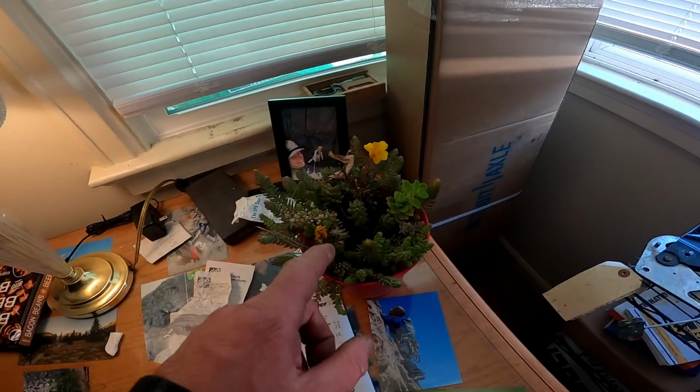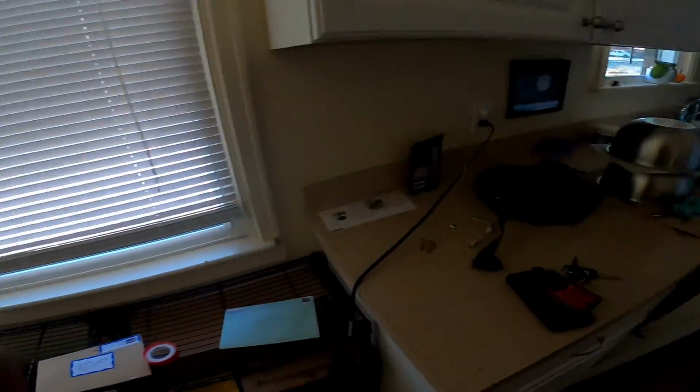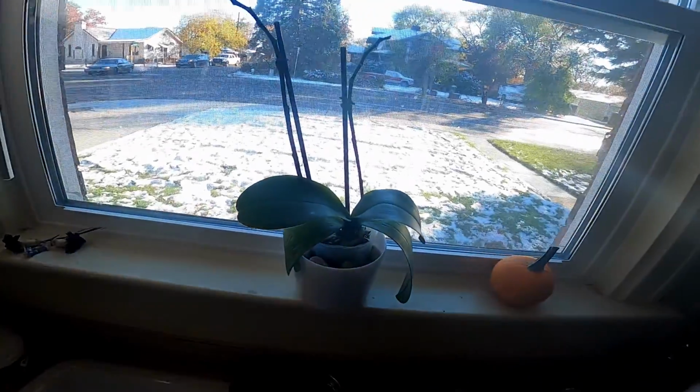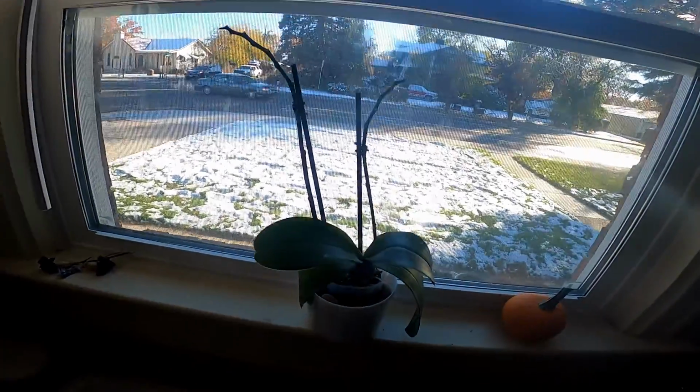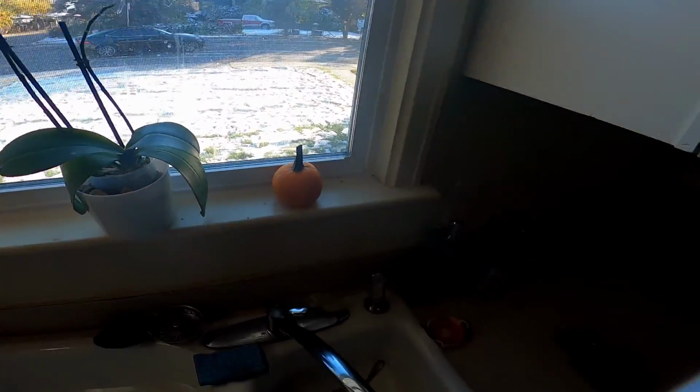Howdy Mott, this is a tour of all my plant friends. Over here we got this pot with some succulents and one lonesome marigold. I've got a cute little orchid growing here on my windowsill. The flowers fell out of it. I've got my single solitary fall decoration.